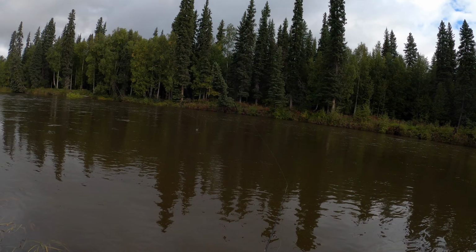We stopped at our first location to practice casting and dial in our lure retrieve before getting onto the honey hole. Around here. Right into a beaver hole. I know, I was looking. I can see the bottom. We're safe. It's actually really shallow. But they're out there.